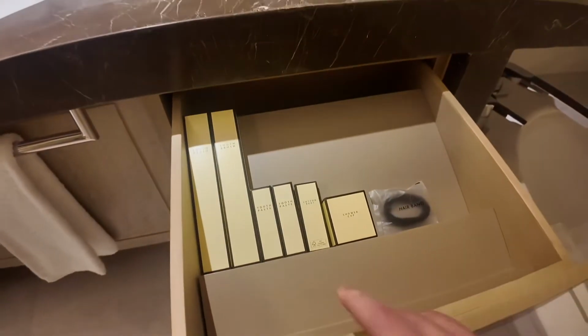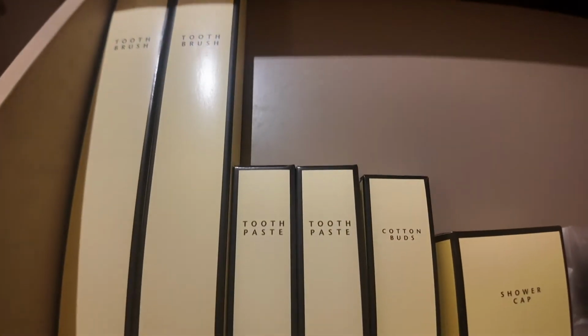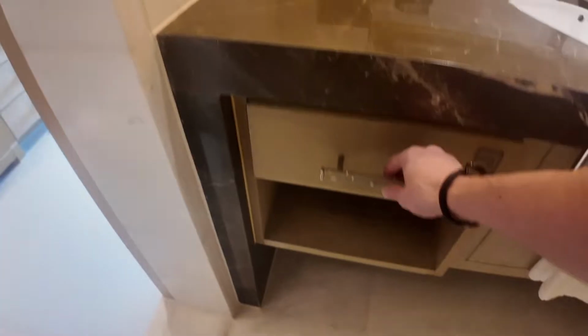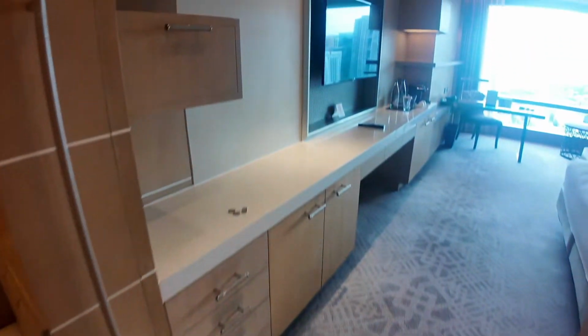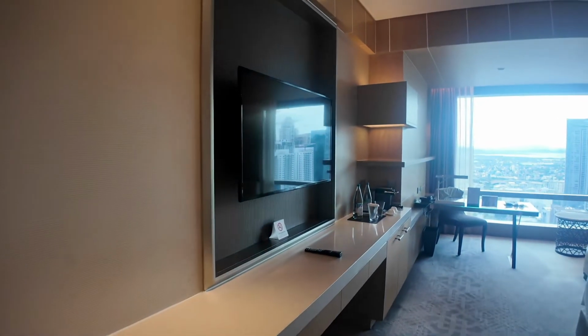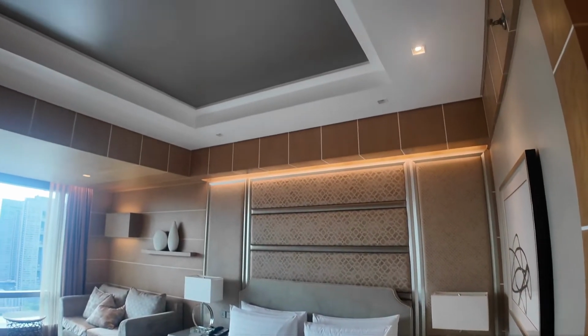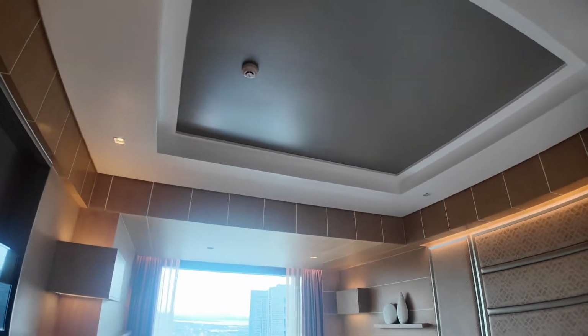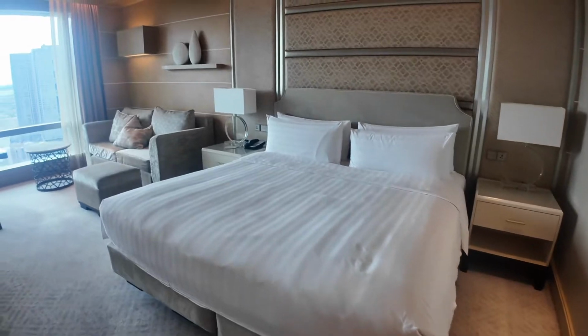They give you all your toothbrushes, lotions, everything that you would expect from a 5-star hotel to provide for you while you're staying at the Shangri-La Fort. Overall, just a really great bathroom, but the room is what really stood out to me. A great TV on the wall. The bed was super, super comfortable, and the decoration was really cool. The room and the decor just made it really stand out to me as a 5-star hotel.